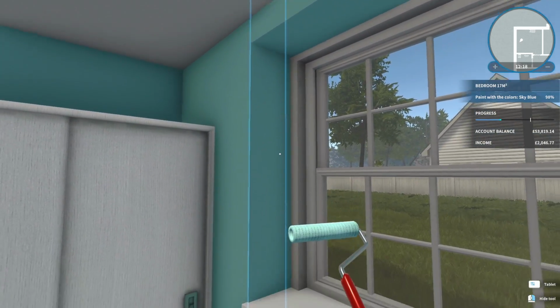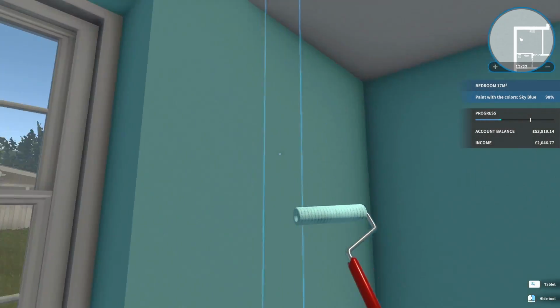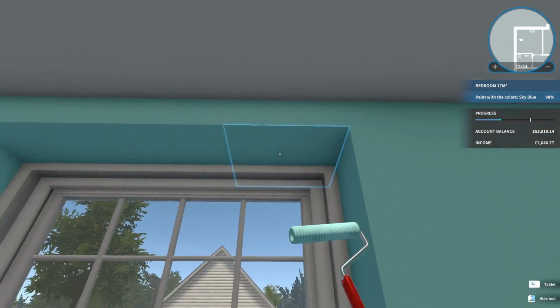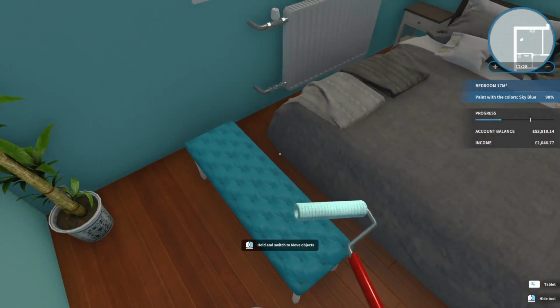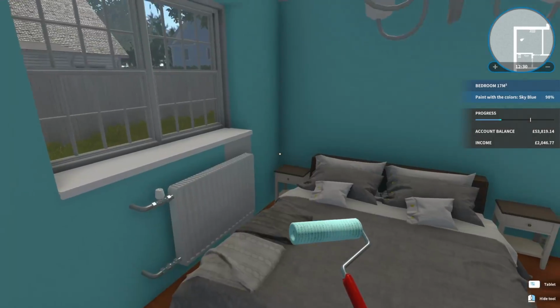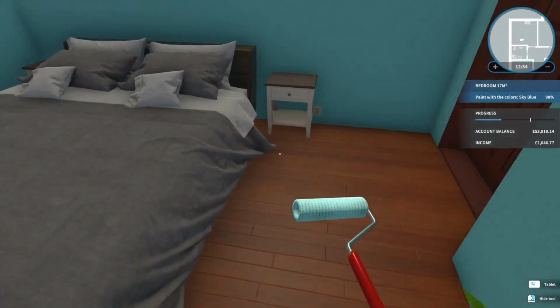Right. Oh, I've missed bits. It's saying I'm only 98% done. Okay, that's what I was fearful of. So there must be little bits somewhere that haven't been quite completed. Right. I'll load it up and I'll just. Oh, there we go. Two massive stripes not completed. Come on.